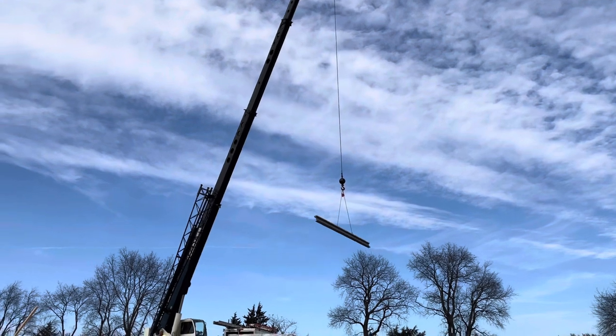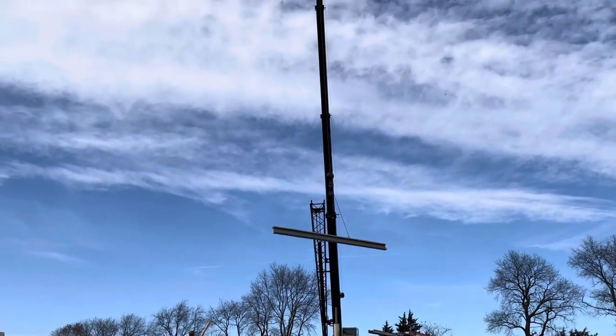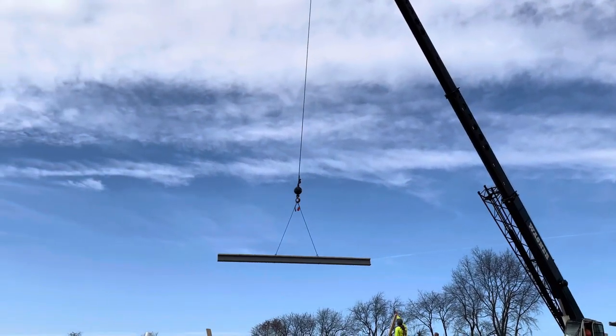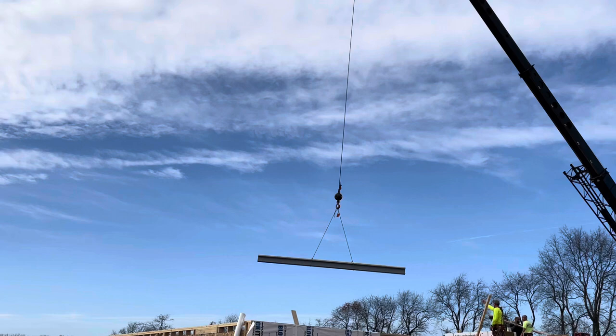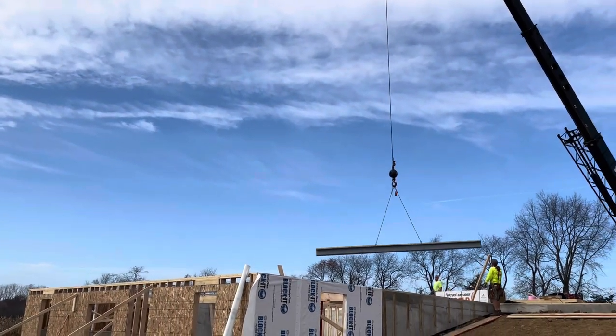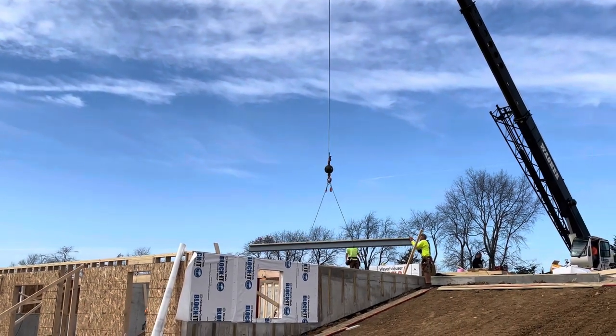Today we have the boom truck came in and is putting in the trusses and the beams. I didn't get here in time to see the boom truck driving in, but I did get here in time to see all the action.